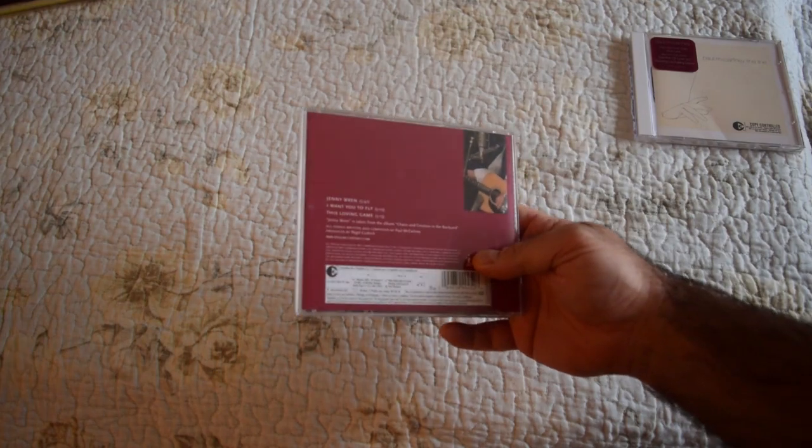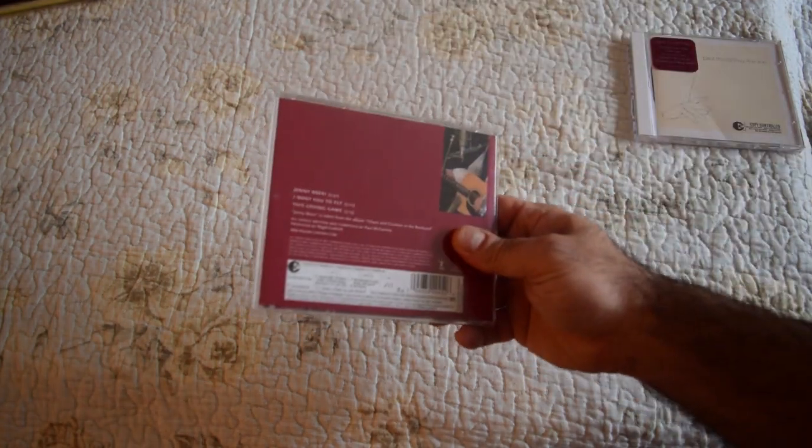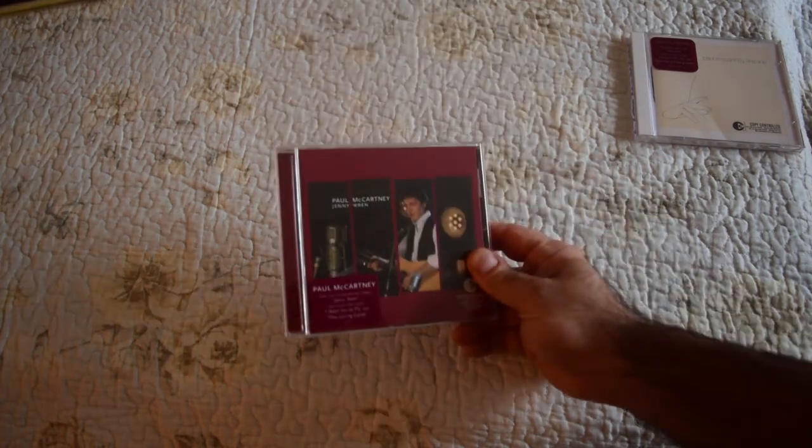Now this single was released in 3 different formats. The 7-inch record, the promo CD with 2 songs, and the promo CD with 3 songs. Now this is a 3-song version. We have here the songs I Want You to Fly and This Loving Game. Now, This Loving Game was released only here. It was not released on the 2-song CD version. But there is another song which was released on the vinyl record of it, but is not released on CD.